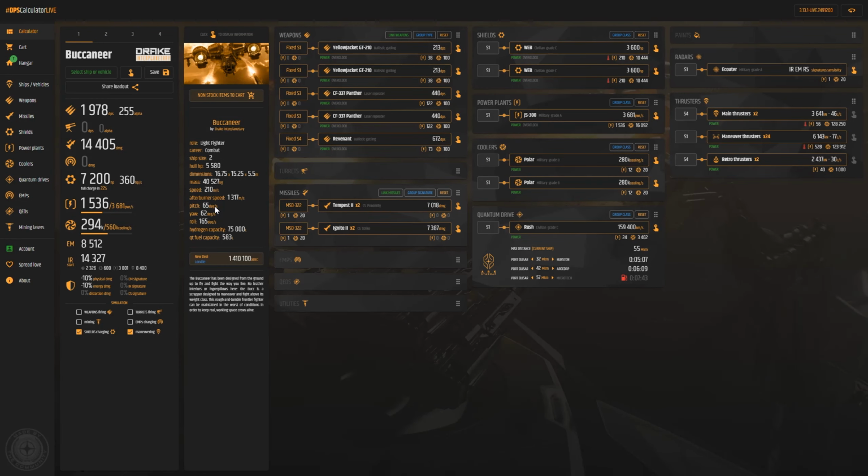The pitch and the yaw: pitch is 65 degrees, which is pretty darn good. Not as fast as some ships, obviously. The yaw is 62, which is actually fairly good. The ship feels good when I fly it. It feels very maneuverable for a light fighter. The roll is 165 degrees a second. We saw that. It's pretty good. Hydrogen capacity is standard. Quantum fuel capacity is standard.